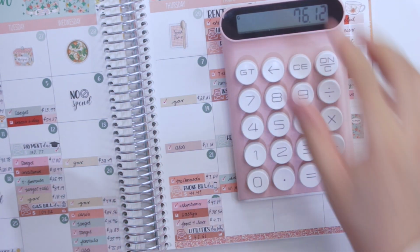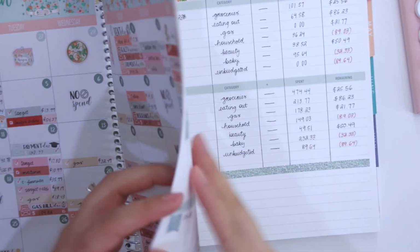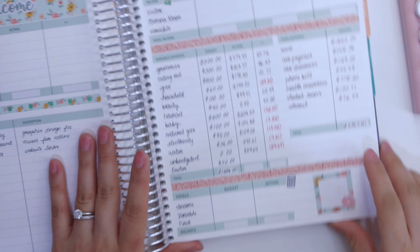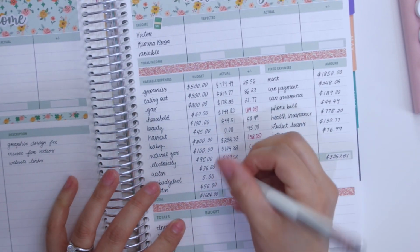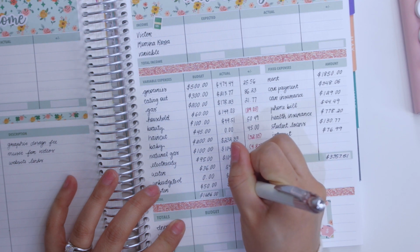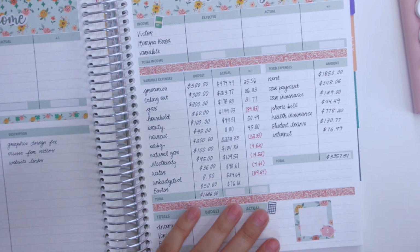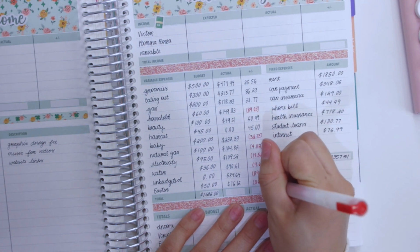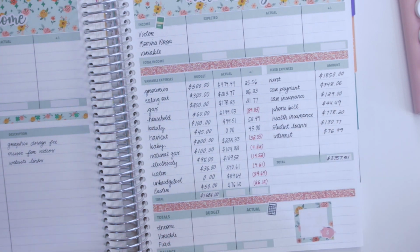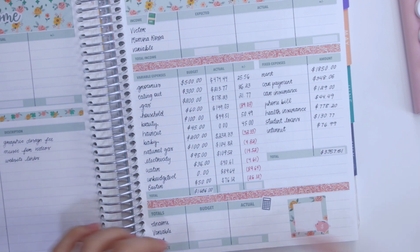And we're just gonna wrap it up there so I don't have to include it in my April budget because I already know that number as of now. So for Easter, we budgeted $50, but we ended up spending $76, which isn't as bad as I thought it would be, but we are over budget by $26.12.